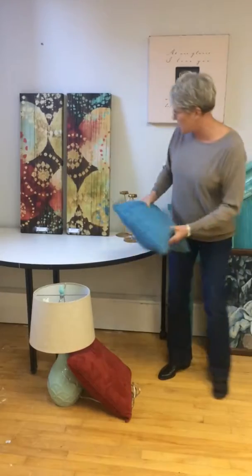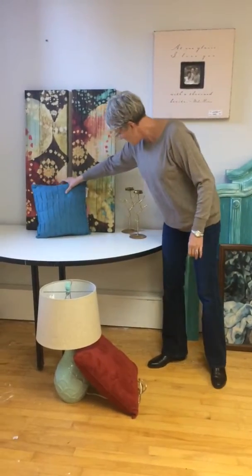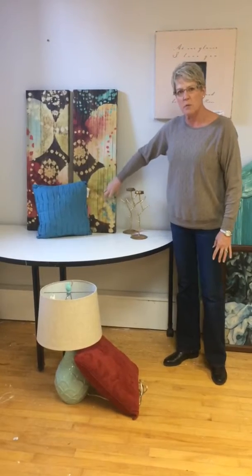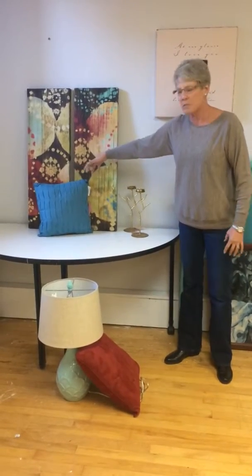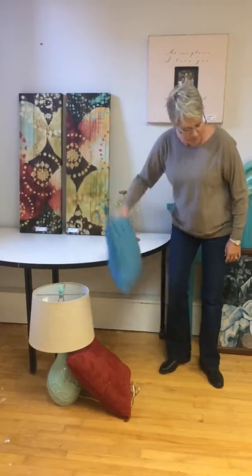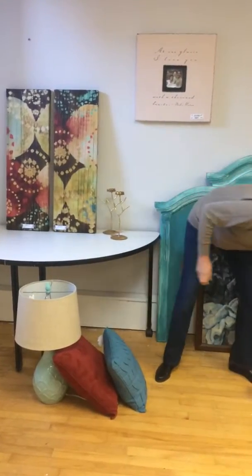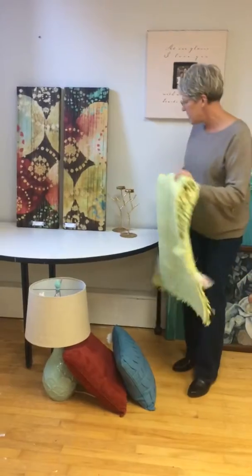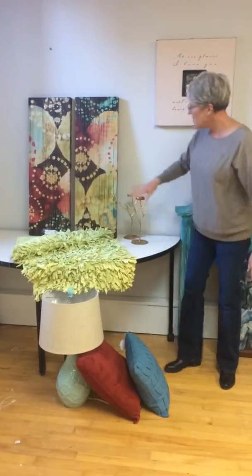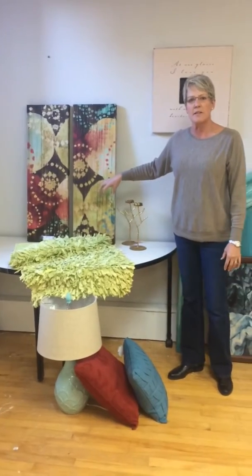Here is a darker turquoise. See, it pulls that color down here. Now, it's not in that painting that much, but now that we've pulled it into the room, it really pops that turquoise in there. And then lastly, I have this really cool green rug, and by using a rug, it also now pops that green that's in there.